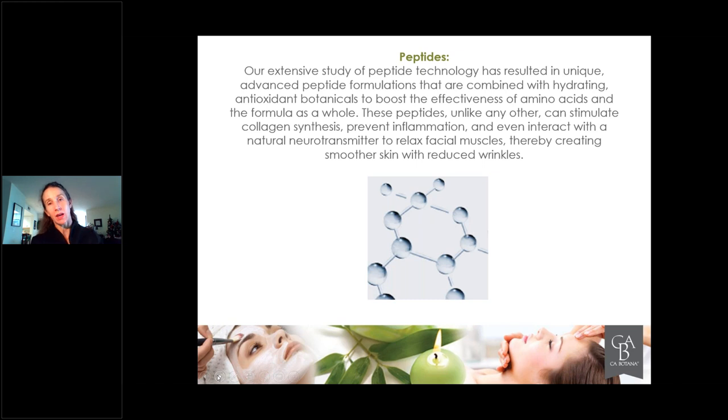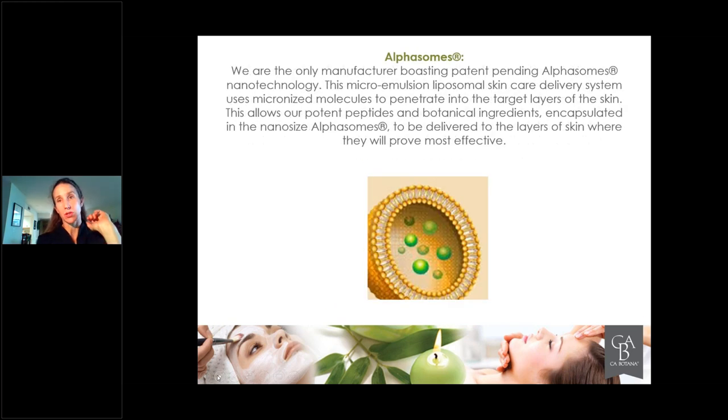And so with the alphasomes RC, we have the ability to relax facial muscles and an alternative to Botox for people going through cancer treatments or who are not able to use injectables, where you need a more natural approach to that youthful glow. Smoother skin, more hydrated skin, relaxation of the tightness of the skin. So peptides have a multifaceted approach as well.